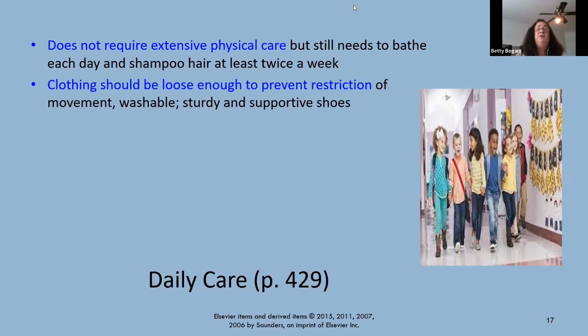The clothes should be loose enough. They don't like tight clothes on them. They need to be able to run and play and roll on the floor and do what they need. So you need it to be washable, you need it to last for a while. And of course, they need good shoes.